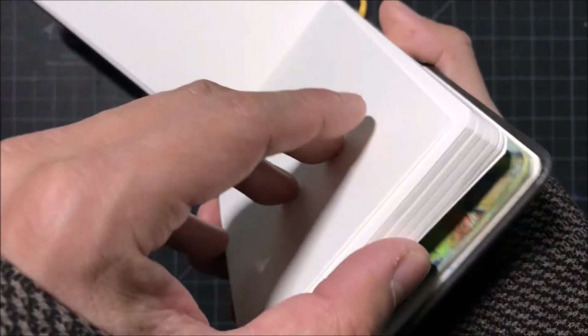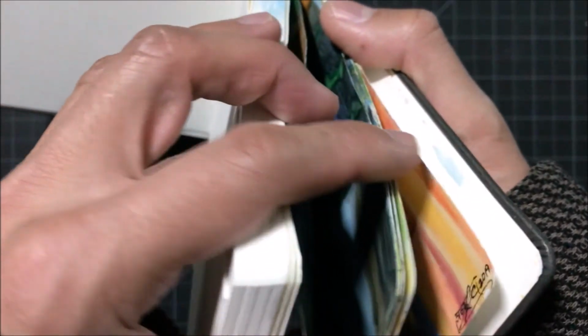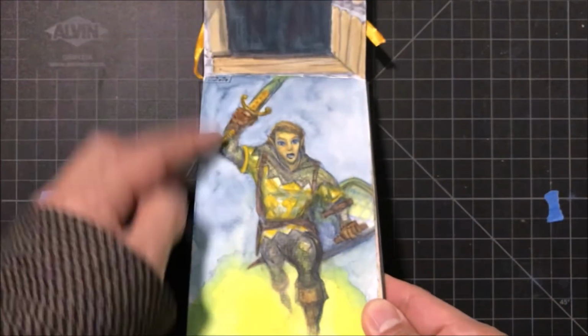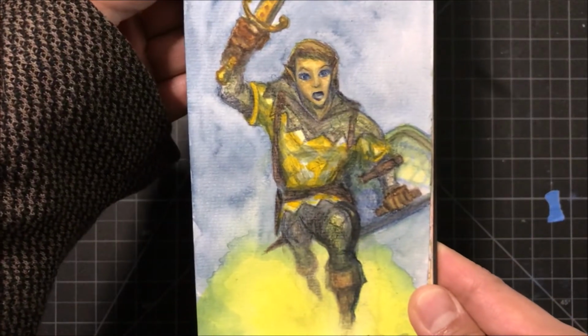And here's my newer sketchbook. It's a little bit bigger, used for watercolors. There's Ken the Paladin again. He's a high elf, by the way.